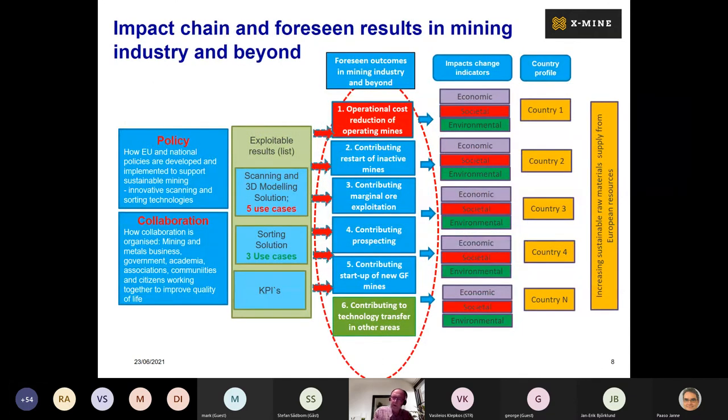And we have been working with the impact chain and with those use cases and with a participatory process. We have made some kind of prediction of what could be those foreseen outcomes when these solutions are widely in use within industry. And the operational and cost reduction is the main benefit for companies, and that gives beef for the companies. But we believe that we can contribute to the restart of inactive mines, contribute in marginal ore exploitation, contribute in prospecting, and contribute in some cases to startup of new greenfield mines.